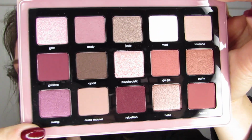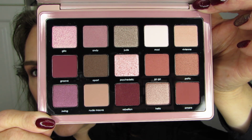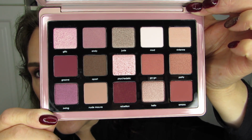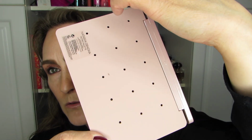And here is the other one, and this one is more of a classic romantic looking palette, and I have not played with it yet. I do want to get my hands in this palette because it just has a color story that really speaks to me. And again, having the holes in the back to be able to remove shadows very easily.